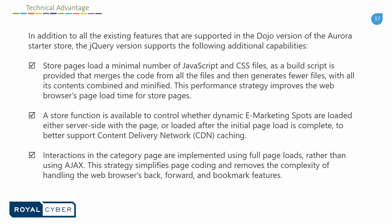There's also additional functionality such as your eSpots. Now you can control whether they need to be loaded along with the page, or you want a delay so that the page loads up first and then all your eSpots are loading, which can help you with the CDN. So the CDN can have a divided control on the page, and you can control what loads first and what loads later.